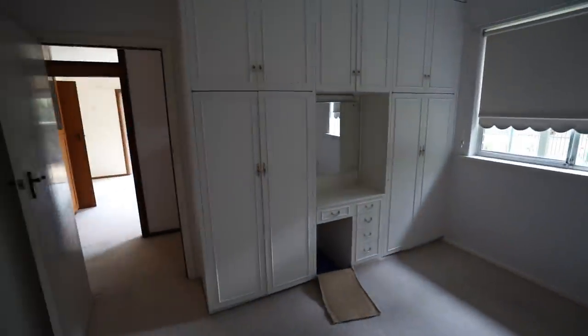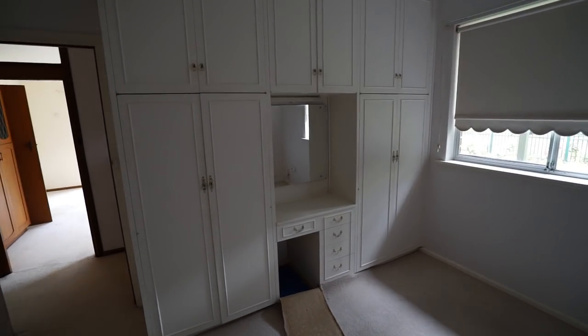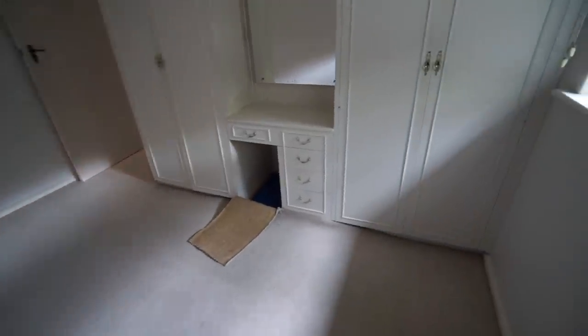Right. Yeah, 70s homes, guys. Not my favourite, but we are going to document it because I want a good catalogue of all homes through the decades. So, but these cabinets are pretty cool.